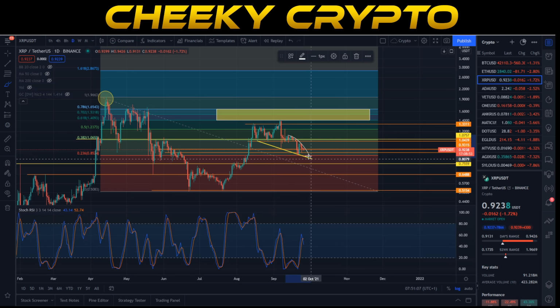From here, we then pull back down once again, and actually we've started to find some support areas down here on this journey. As you can see here, there's a bit of a trend line that had formed. We then got a bounce from this area, surging to the upside. I think it was on the 22nd of September. And then recently we started to pull back down in line with some of the FUD that's going around with Bitcoin.